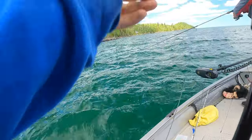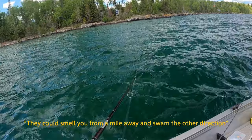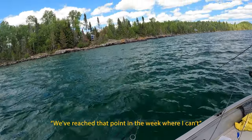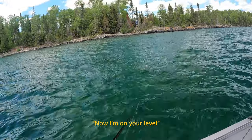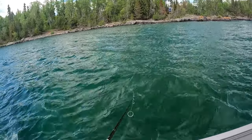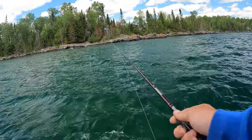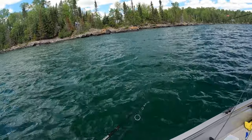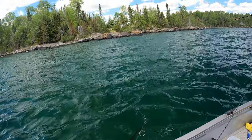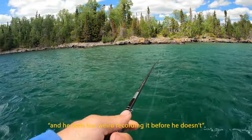Brook trout nowhere here. They could smell you from a mile away and span the other direction. We reached that point in the week where I can't. Like the first day or two, yeah, good. Now I'm on your level. I feel pretty good after that bath two days ago. I mean, river baths aren't that bad. We took a nice rinse in the lake. Now here's the difference between me and Jeremy taking pictures. I took pictures of Jeremy and he goes to hide his nipples. He goes to take one of me and I start shaking my ass and he feels too weird recording it, so he doesn't.